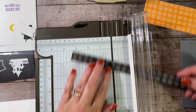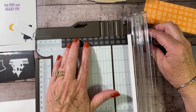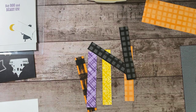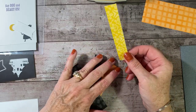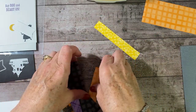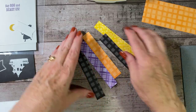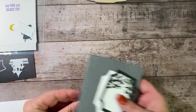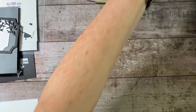So I don't want to take up any more of your time. So we're going to cut a 3/4 inch strip. And we'll make that 4.5. And I actually want 2 of these. Okay, so there's my 2 pieces. All right. This piece of the Crushed Curry is from the Rustic Harvest. And then this is from Gingham Cottage. And then I told you this is from the 6x6. Okay. So we've got those pieces.